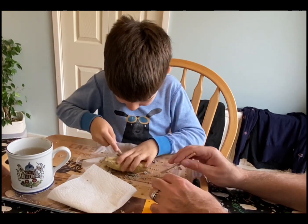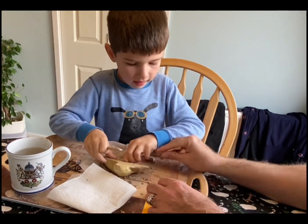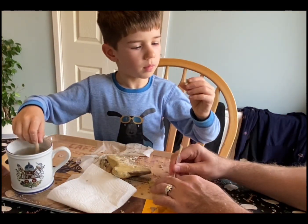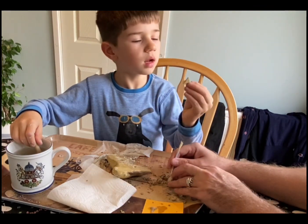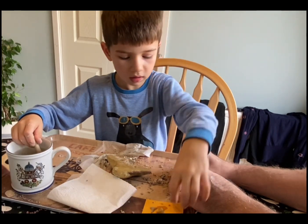Oh, this is a dad. It's a daddy tooth, is it? Yep. This is from another baby one. This is another baby one, I think.